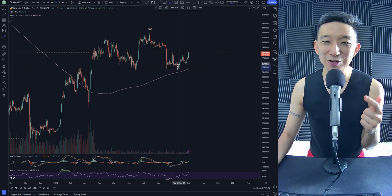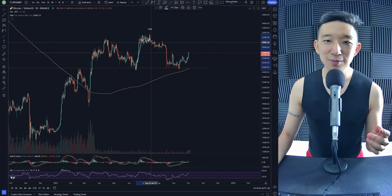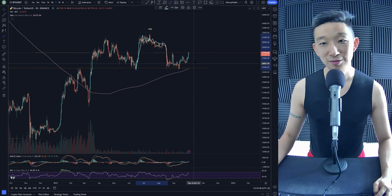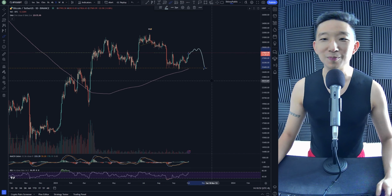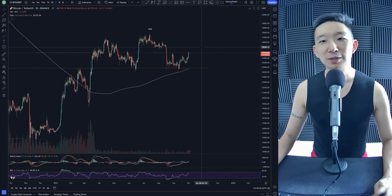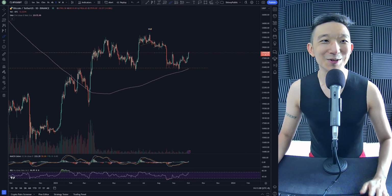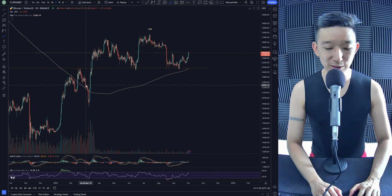Things are just slowly crawling up because you never know. There's a zip up, and then slowly you might expect a continuation higher, but bam, the selling pressure comes in. Of course, if we zip up, this would be awesome. But yeah, this is where we are for Bitcoin. Mixed signals in the market. All right, so the whales are just playing games with us.